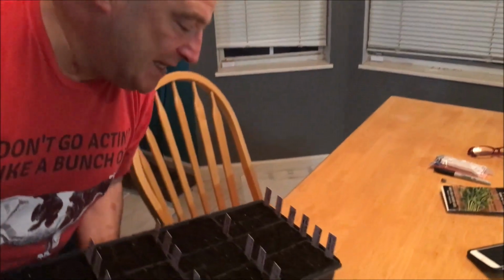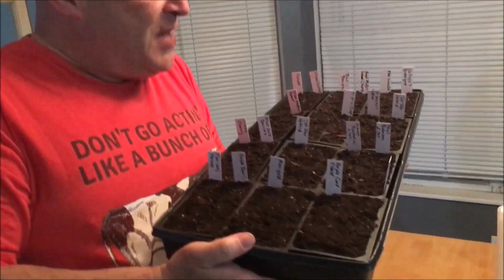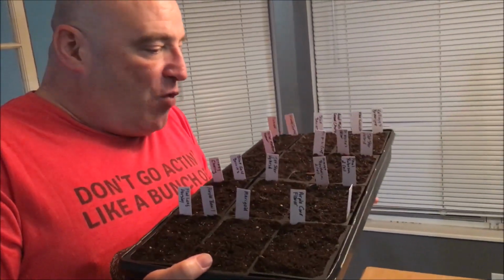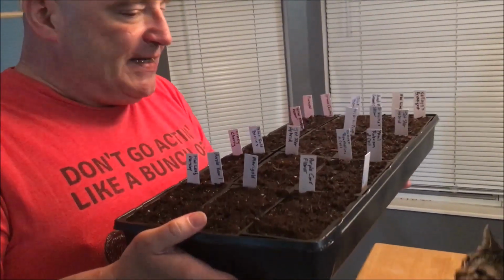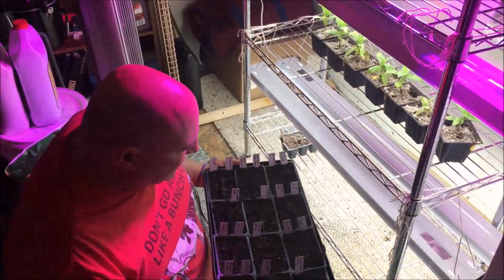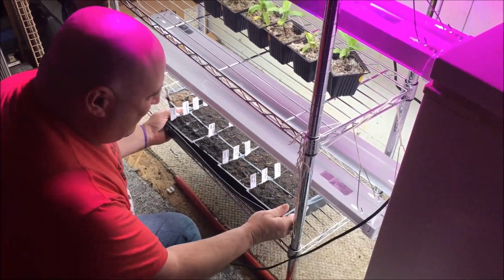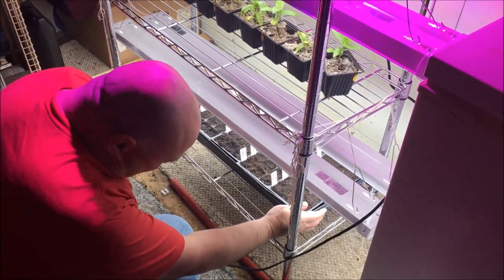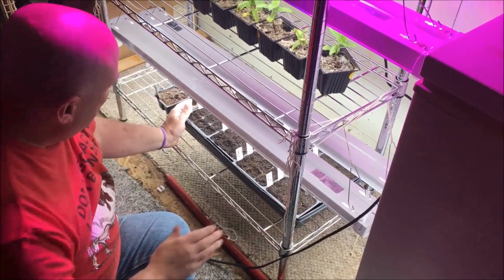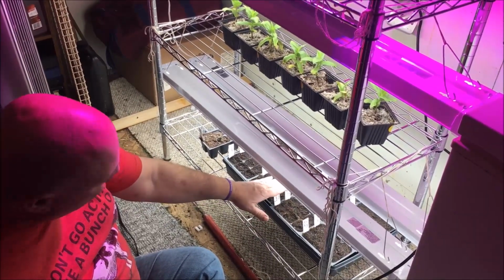I then took this into the bathroom and I filled this tray halfway full with water. And I watered from the bottom for about 40 minutes until all these are completely saturated. I strained the water off. Now let's take these out there and put them in the grow lights. Come on. All right, got my tray here. Gonna put them under the grow lights. There we go. Now I'm gonna lower these lights as far as I can lower them.